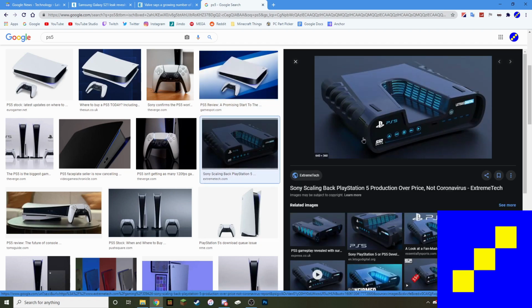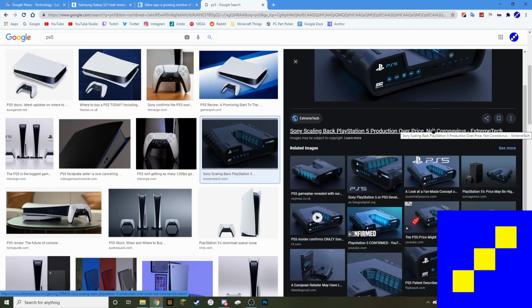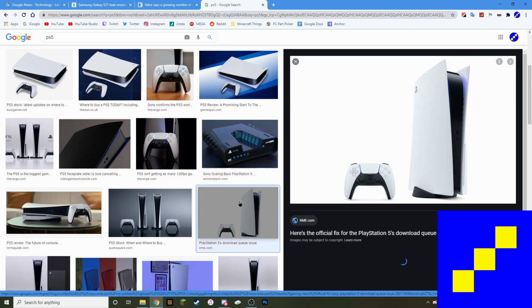What is that? Okay, that is definitely not what the PS5 looked like. I remember, actually, with these leaks. But yeah, here's the actual PS5.